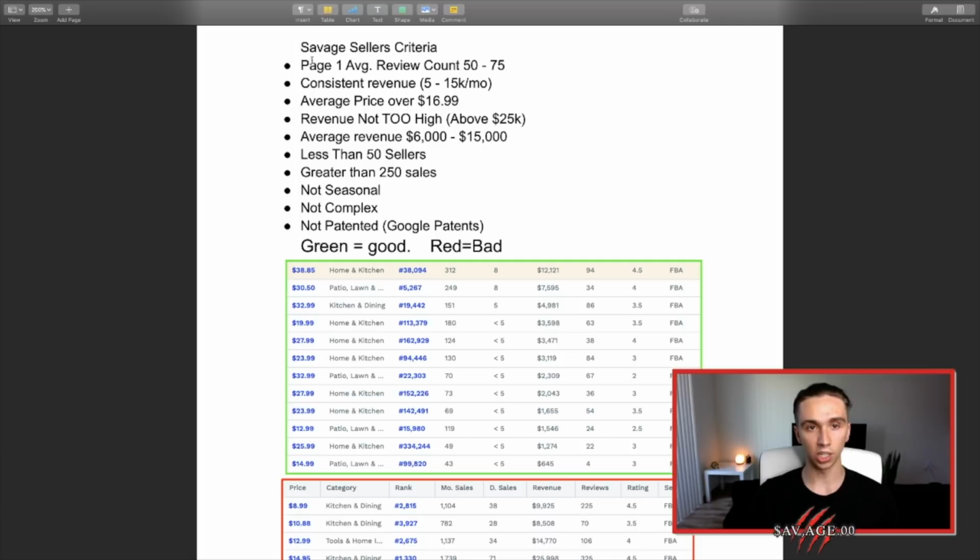Savage Seller's criteria. Page 1 should have an average review count of 50 to 75. So what that means, you've heard that plenty of times, and I'm going to run through all of them. There's some new ones that I've added in here, so stay tuned, please.